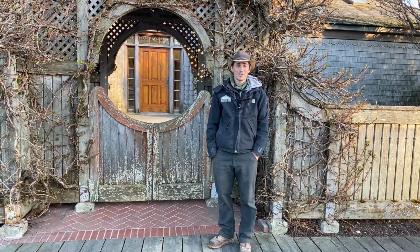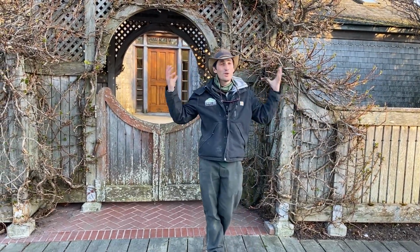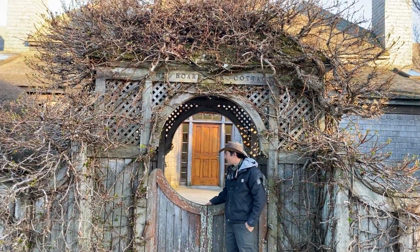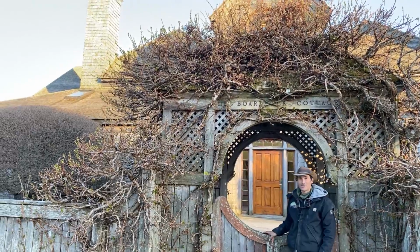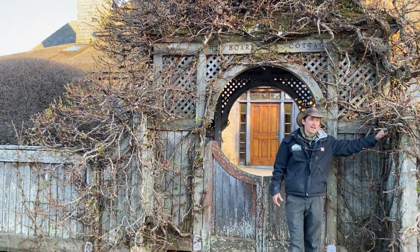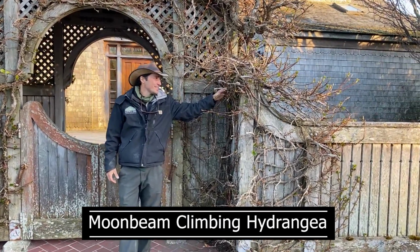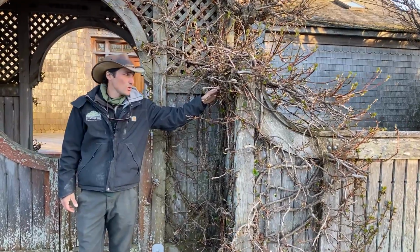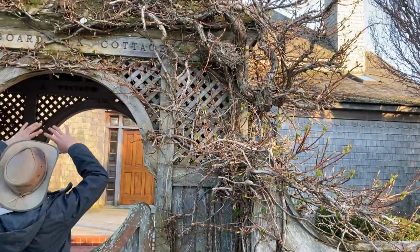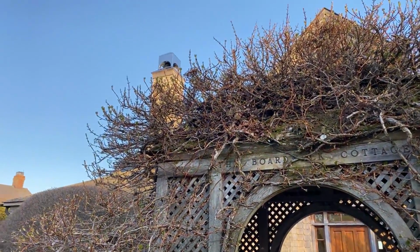It's a really special location here on the island, and starting with this beautiful, iconic little gazebo arbor gate entry into the property, which is planted with two climbing hydrangeas on either side of the arbor. They're each about 36 years old, and one on each side. And in the summertime, this is just an incredible white cloud of blooms. This is Moonbeam climbing hydrangea.